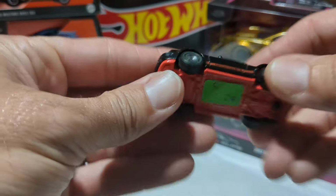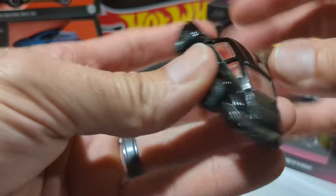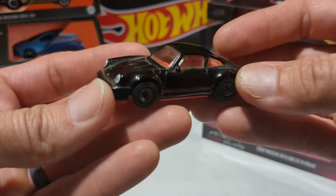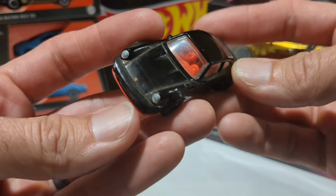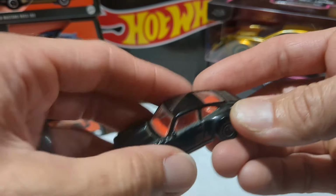Also found this Porsche 964, I believe it is, from the old Modern Classics set. I didn't know what this was when I first seen it, but I recognized the wheels as Real Riders, obviously. Knew it was some kind of Hot Wheels Porsche, so I went ahead and brought it home. It looks like it's been setting somewhere for a while, but another really cool find. Definitely happy to pick that one up.